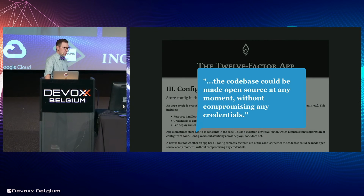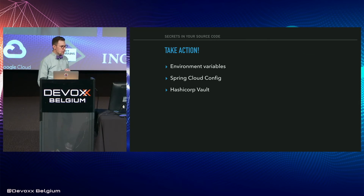A good litmus test for this mistake is if your code base can be made open source at any moment without compromising any credentials, then you're probably doing well here. But we have to put our secrets somewhere.